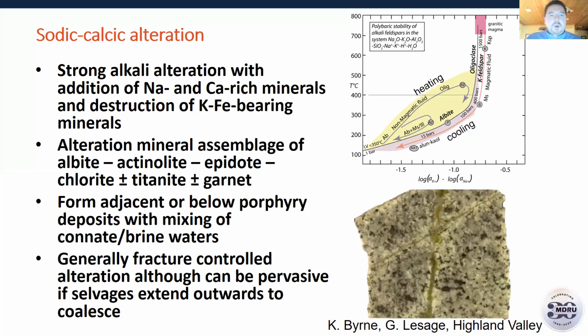So as I mentioned before, one of the key alterations in the distal zone is propylitic alteration. But what we've discovered in the last few years with new mapping and new identification of the minerals related to that is the presence of sodic or calcium-rich minerals at the expense of potassium and iron. This has been known about for some time, and is what we refer to as sodic-calcic alteration, which is an assemblage primarily of albite and actinolite with epidote and chlorite, plus or minus titanite or garnet.